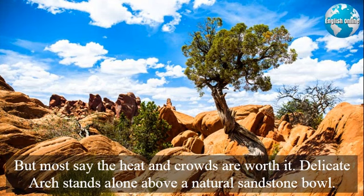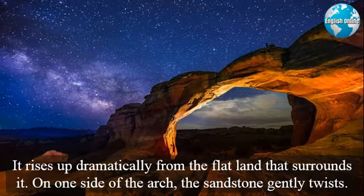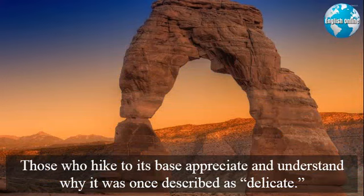Delicate Arch stands alone above a natural sandstone bowl. It rises up dramatically from the flat land that surrounds it. On one side of the arch, the sandstone gently twists. On the other, a severe crack cuts through the narrowing rock. Those who hike to its base appreciate and understand why it was once described as delicate.